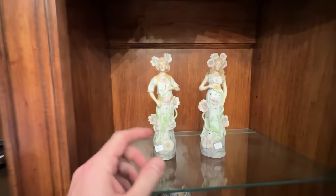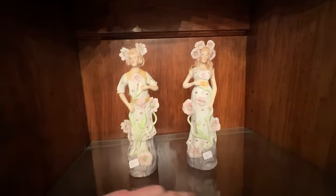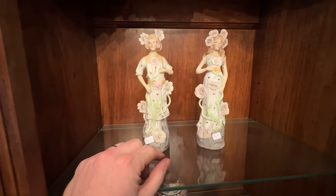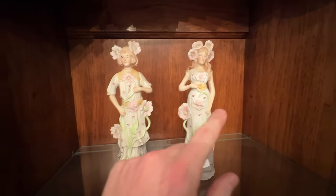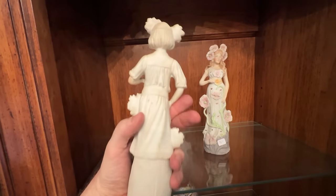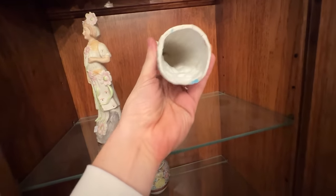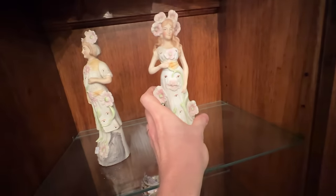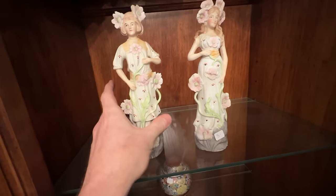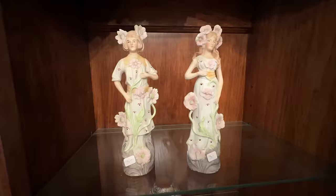All right, some of you probably saw these on top, but let me give you a closer look. I don't see any chips on them or cracks, these little flower figures. That's definitely the lady. Looks like we have a guy here, though, wearing two flowers. So we have a couple. We don't have any chips that I can see or feel, and I don't see a maker's mark on it, but I don't think I could pass on it for these prices. $3 a piece is crazy, and yeah, we're just gonna grab both of these and just wrap them up.